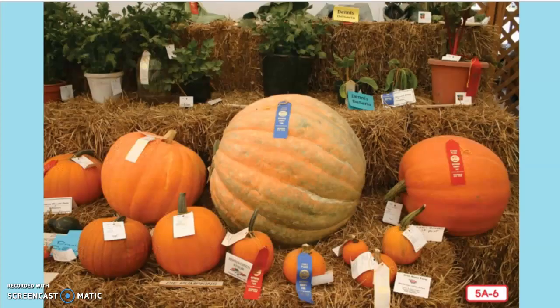I took this picture of the pumpkins at last year's county fair. The fair's judges had already come by and judged them. Which pumpkins do you think the judges liked best, and how do you know? Pause for a discussion and play when you're ready.